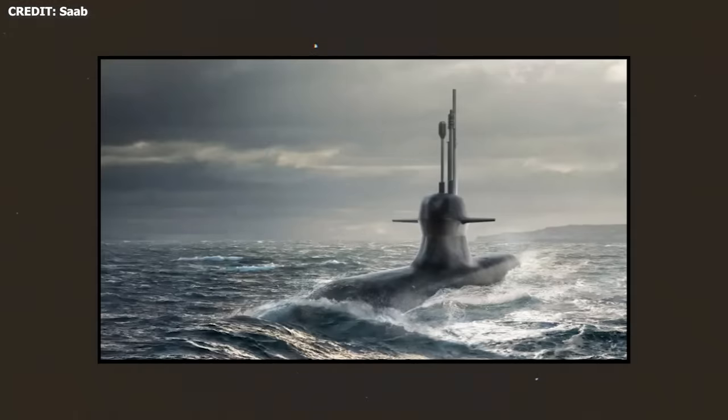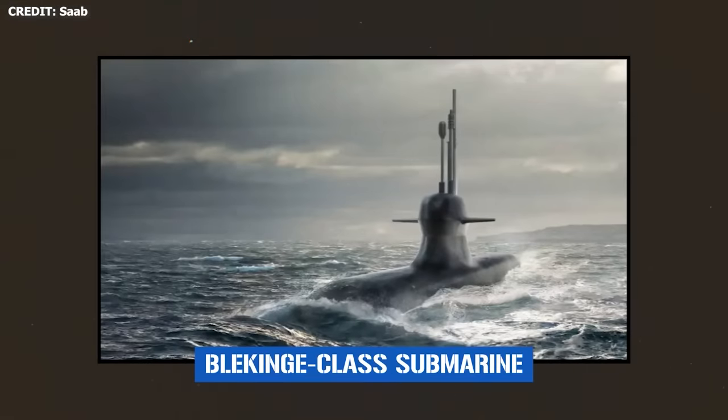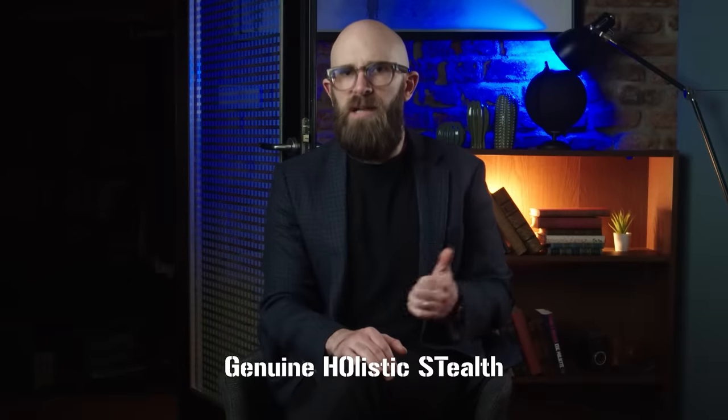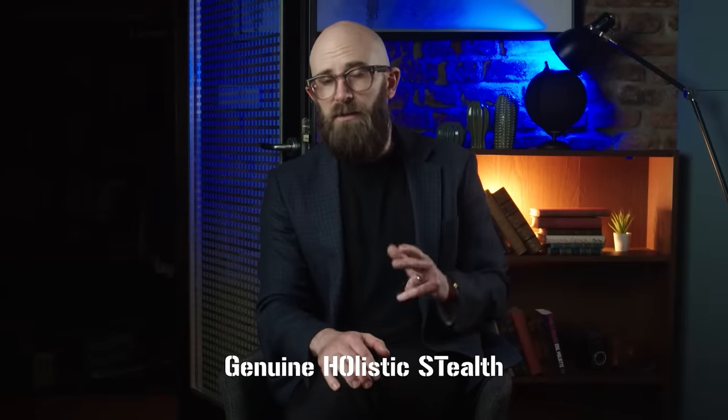But the newest upcoming Swedish submarine, the Blekinge class, is going to be even better, and it will be receiving a powerful upgrade, a technology which Saab has named Ghost. GHOST stands for Genuine Holistic Stealth, and it involves several steps. First up is installing special rubber mounts to all contact points within the sub's frame, as well as lining the walls with their own specially designed acoustic tiles. What these do is capture any ambient interior noise.